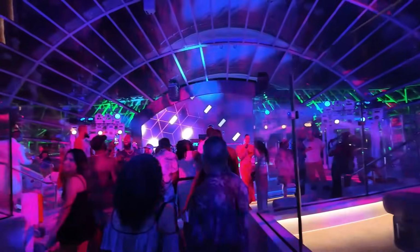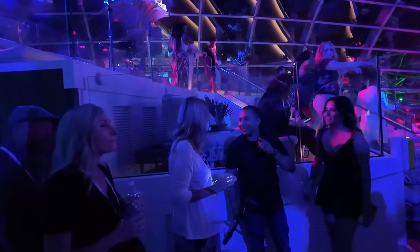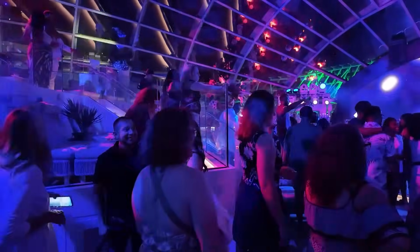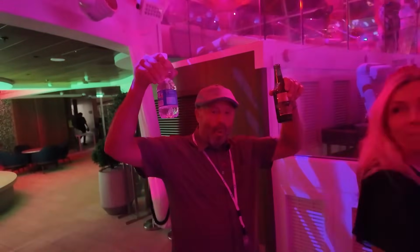And then we thought, oh, let's go check out the dome. They're supposed to have a late night dance party, a disco type thing. And they sure did. And that's what I did not expect on Princess. There were a lot of younger people up there bopping to the music, a lot of hip hop type music and things like that. It was very hardcore hip hop bass.